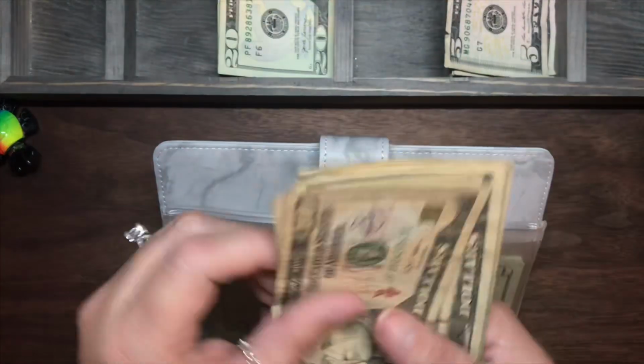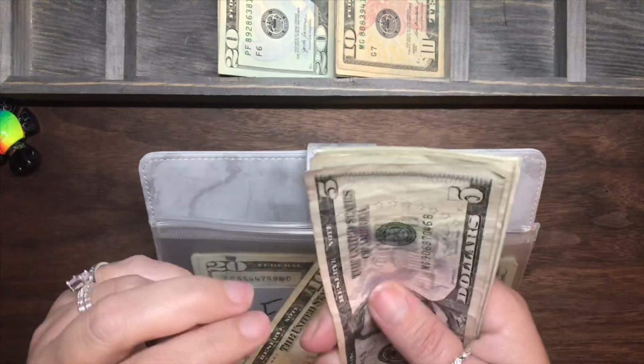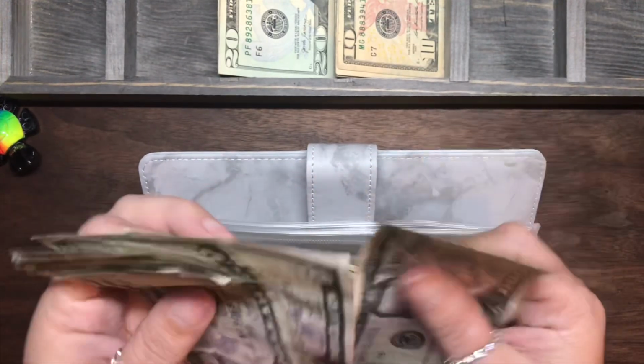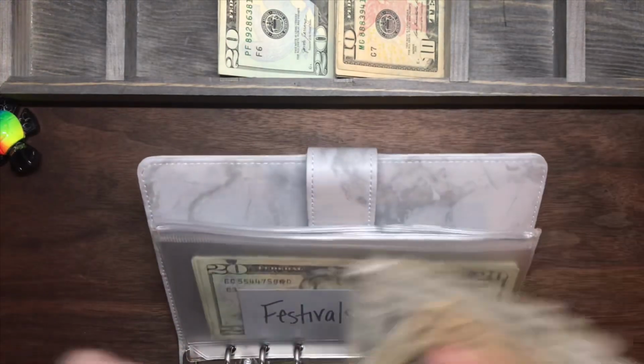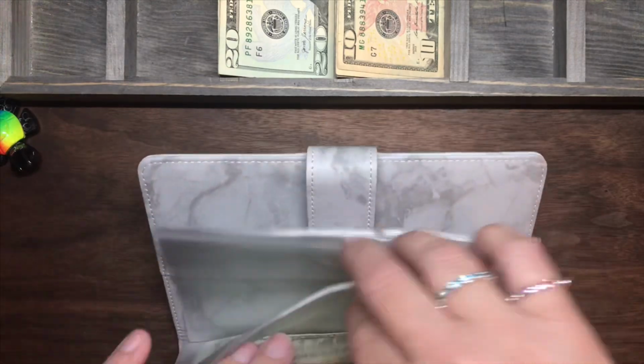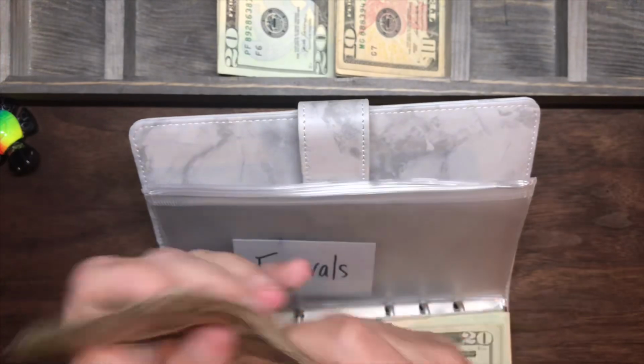2 10s, 1 and a 2, and 8 5s. Now he loves to have smaller bills because he has to make change at festivals. So 1, 2, 3, 4, 5, 6, 7, 8. All right, perfect. For now, I'm just going to go ahead and put it all in festivals, and then he can let me know later how he wants to divide that up.